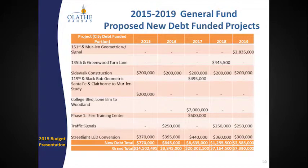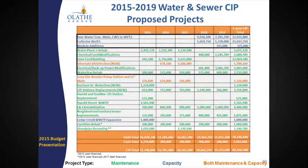The next slide that's up on your screen is a pretty busy slide, but this really shows our proposed projects for our water and sewer CIP. They're kind of broken down into several different segments. You see on the bottom of your slide, the lighter color green are maintenance projects. These are projects that have to get done just to continue to maintain the infrastructure in water and sewer.